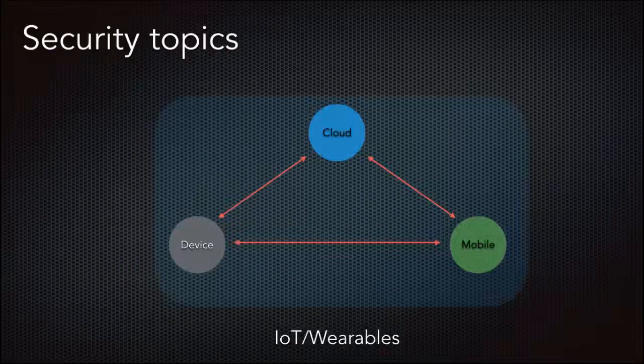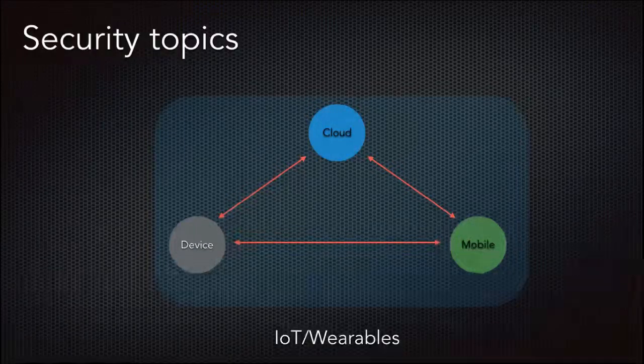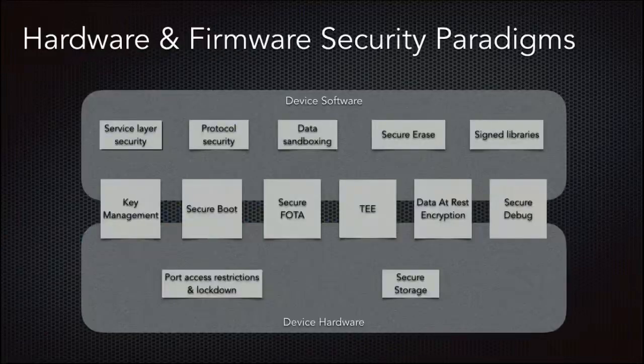So to recap the wearable ecosystem that we took a look at earlier, we have three critical components: the device, the mobile app or the companion phone, and also the cloud component. Now, it's not just sufficient to secure each one of these components, but it's also important that we secure the entire ecosystem itself. Let's dive into each one of these components.